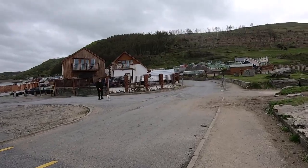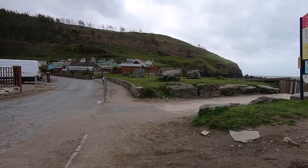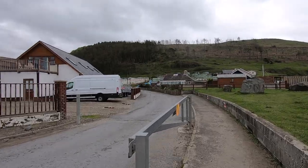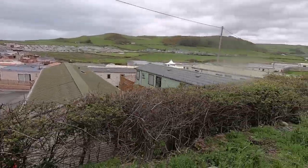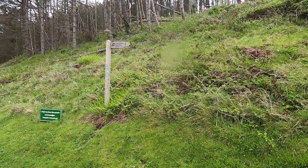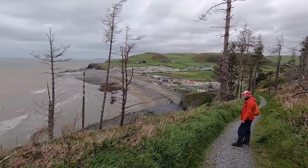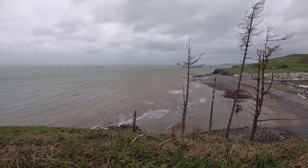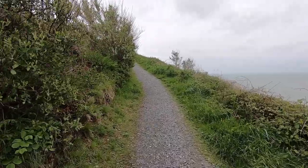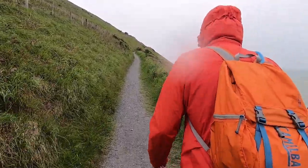Right, leaving Clarach Bay. And I've got to find the signs that are going to take us there. So, right up there. Right, that's where we've come from. And of course, where are we going? One mile apparently. Up! And up we go. Right, over this hill we've got Aberystwyth.